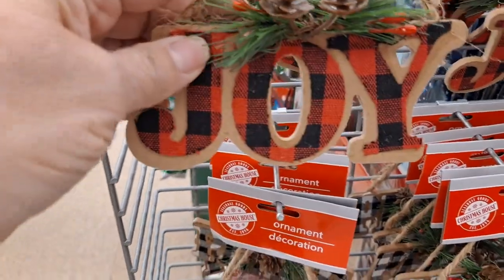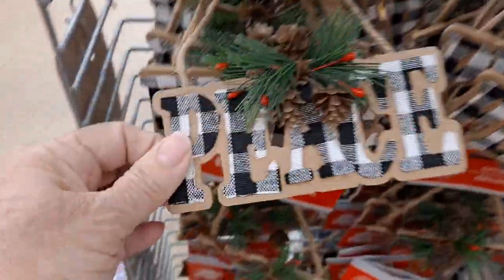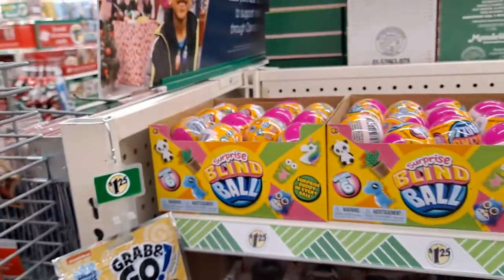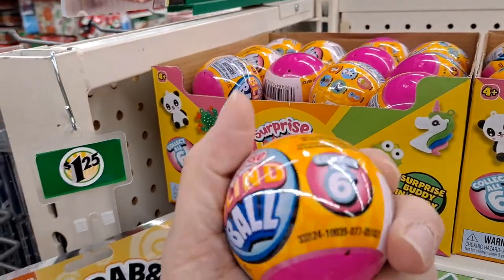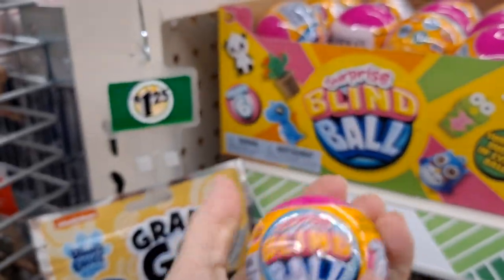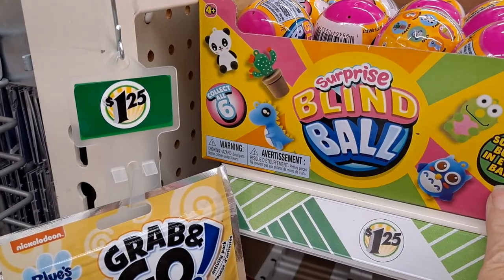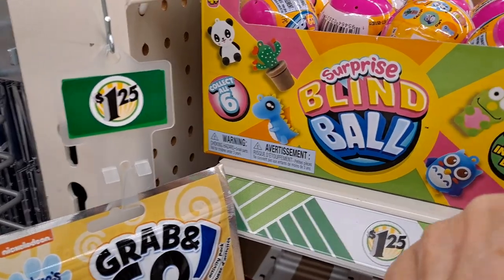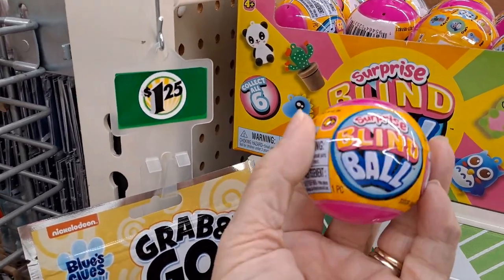Joy, peace is the peace, and then there's the Noel, different plants on all of them, and then this seems to be the stocking stuffer aisle, so I don't know what's in here. A surprise buddy in every ball. Oh, so it's going to be one of these. 1, 2, 3, 4, 5, 6. That's cute.